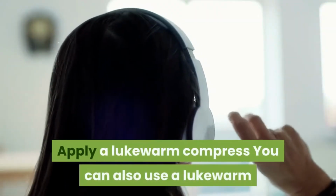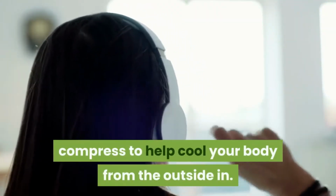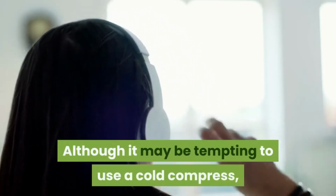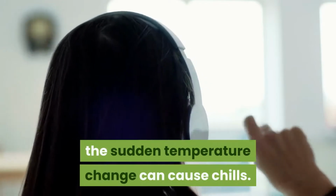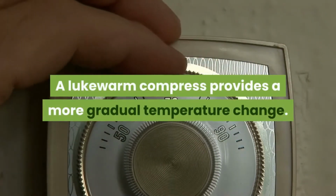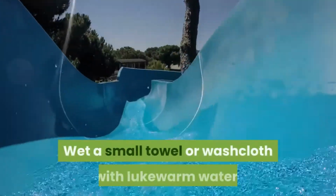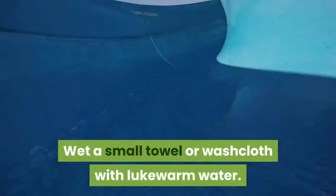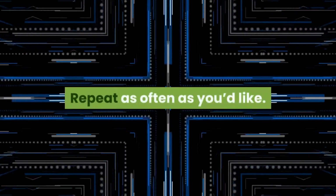Apply a lukewarm compress. You can also use a lukewarm compress to help cool your body from the outside in. Although it may be tempting to use a cold compress, the sudden temperature change can cause chills. A lukewarm compress provides a more gradual temperature change. To make a compress, wet a small towel or washcloth with lukewarm water. Wring out the excess water and place the compress on your forehead. Repeat as often as you'd like.